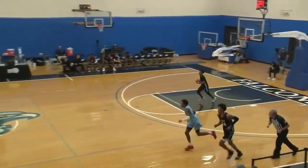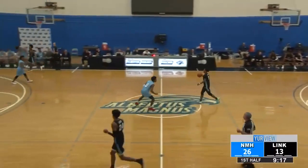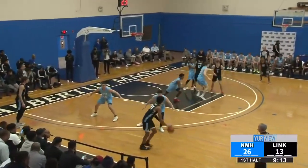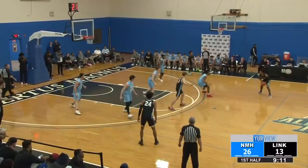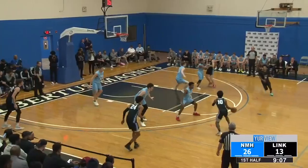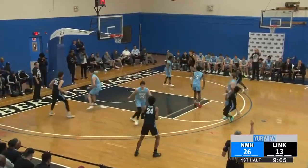Back in New Haven, Curtis Magnus College for the National Prep Showcase. Jeff Dooley, Adam Finkelstein. Good to have you along. It is Northfield Mount Hermon out of Northfield, Massachusetts against Linkier Prep from Branson, Missouri. And Northfield Mount Hermon out to the 26-13 edge.